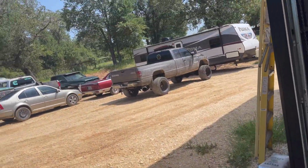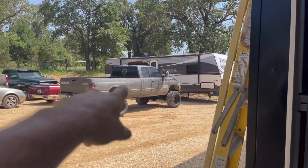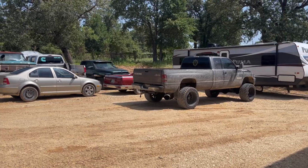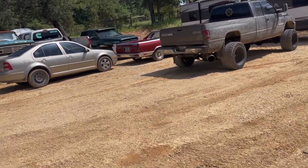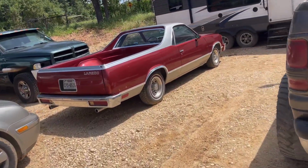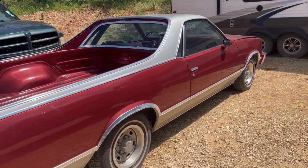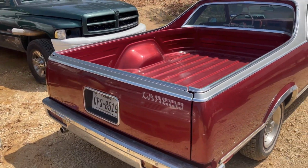Out here, y'all have seen my truck. Oh, I didn't even do any videos on my motor build. I put a P-Pump 6.7 in my truck. Oh, this El Camino thing, it's actually like a GMC Laredo. Yeah, it belongs to the same dude that owns the Cadillac. We're not gonna be swapping this one, sadly. He just wants me to give it a tune-up and just check over the engine, fuel system, whatnot.